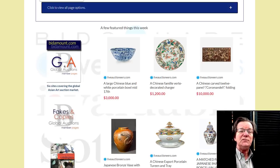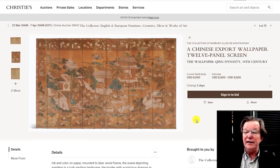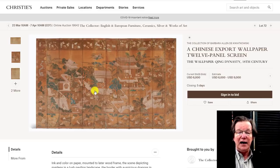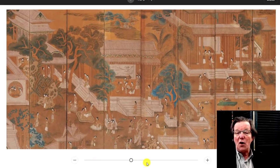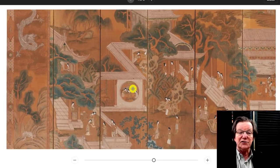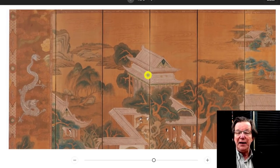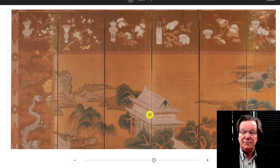And what else has been going on here? Christie's has an online sale up right now that's on the global pages. And in it, I found this. This is terrific. A lot of people aren't necessarily aware of this, but the Chinese used to do painted wallpaper for the export market. This is not a traditional screen. This is a wallpaper screen. And they would paint wallpaper, and it was exported in the 18th century. It was particularly popular in the West.